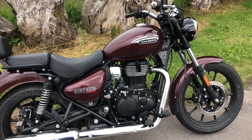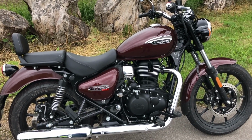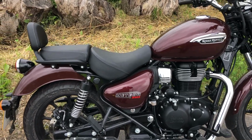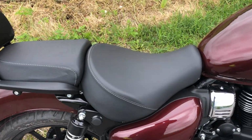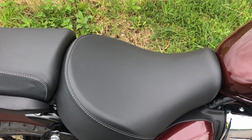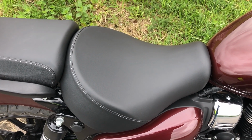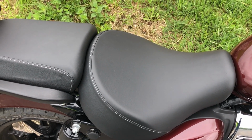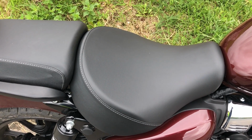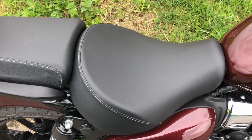But I have to say it seems to cope with the undulations, shall we say, in the British roads that we have at the moment pretty well. And I should again emphasize that this seat is exceptionally comfortable. We all know about numb bums, and I've done about 33 miles. I've been riding it for about an hour and a half, I suppose, around the lanes, and I'm not suffering at all.